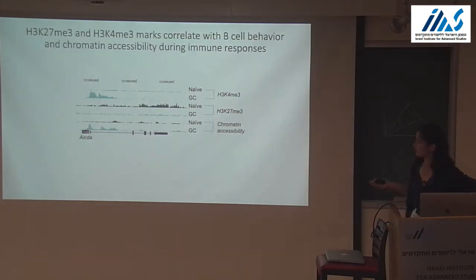So another reason we decided to look at these two groups is the putative importance of the marks that they make on immune cell function. A lot more work has been done in the T-cell field in this area. Basically, the modulation of H3K27 trimethylation, which is the repressive mark, and H3K4 trimethylation, which is the activating mark, can correlate with B-cell behaviour and chromatin accessibility during immune responses.